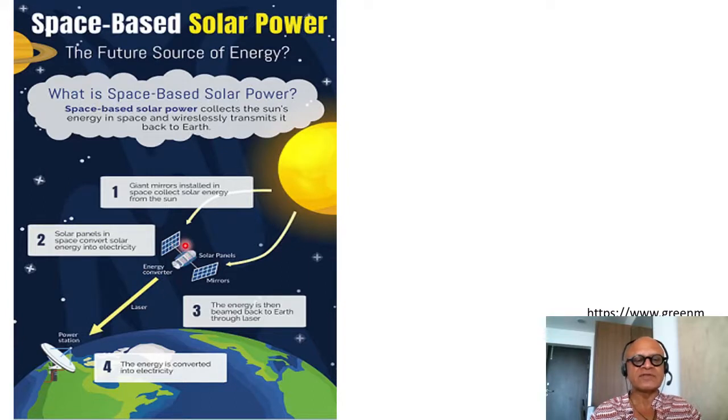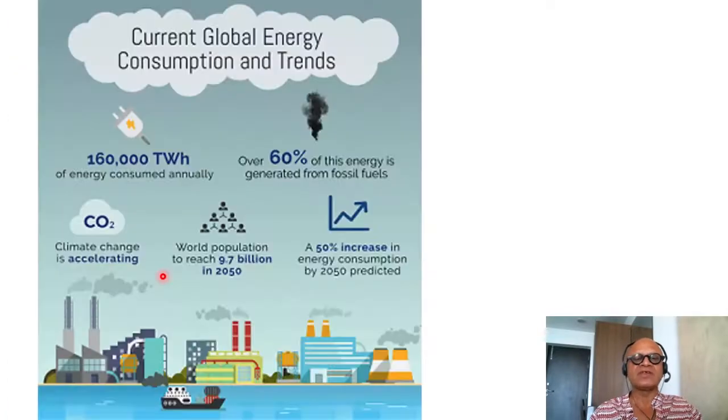Solar panels in space convert solar energy into electricity. So there is the concept of a satellite. And then somehow you would beam it down wirelessly like an energy converter, maybe a laser, microwave, something like this, to a power station on the ground, and then the energy beamed through the laser is converted back into electricity. Sounds very easy, but remember that when beaming down gigawatts of energy, one has to be very careful about who may get fried along the way, birds, people, etc.